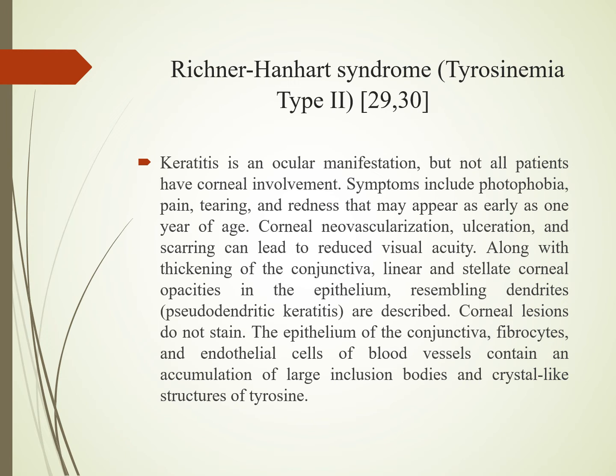Corneal neovascularization, ulceration, and scarring can lead to reduced visual acuity, along with thickening of the conjunctiva. Linear and stellate corneal opacities in the epithelium resembling dendritis, pseudo-dendritic keratitis, are described. Corneal lesions don't stain. The epithelium of the conjunctiva, fibroblasts, and endothelial cells of blood vessels contain an accumulation of large inclusion bodies and crystal-like structures of tyrosine.